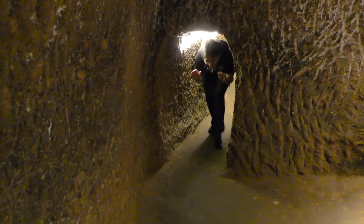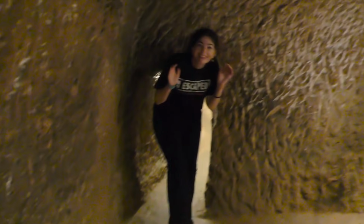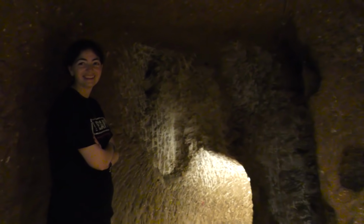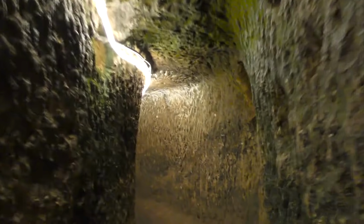Eventually, we found a quieter spot. This is not made for human sized people. At least until we decided to test the acoustics. Oh, it's like Berlin. I then realized Felicity may have been underground too long, and that it was time for us to return to the surface.